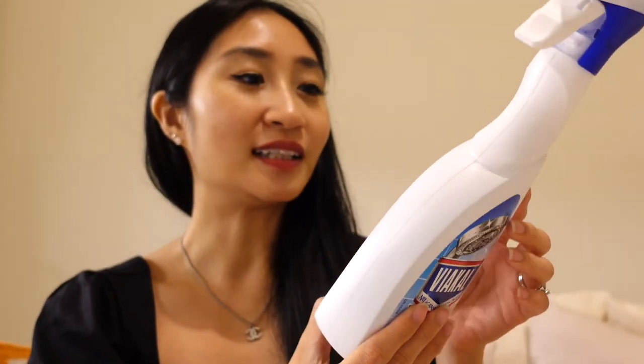And I've heard that the fresh scent is really much nicer than the original one, so that's what I got. I have been having some difficulty cleaning, or rather making the tap heads and the shower head look shiny, so I thought I would try out beigel.